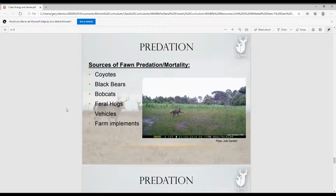So, predation. You have a lot of different predators that feed on white-tailed deer fawns. The biggest one is coyotes, followed by black bears, bobcats, feral hogs. Then you also have vehicles. People hit them on the roads. They're harder to see. They're smaller. You also have farm implements. Like I said, does typically are having fawns right around Memorial Day, which is also typically right around when farmers are getting their first cutting of hay in. And so you're going to see a lot of people accidentally hit fawns while mowing because their instinct is to hide, to not get up and run, and as sad as it is, it's an unfortunate thing that happens pretty commonly.